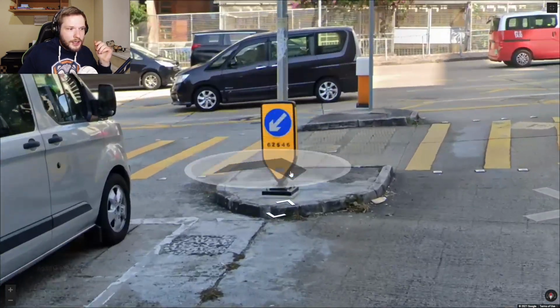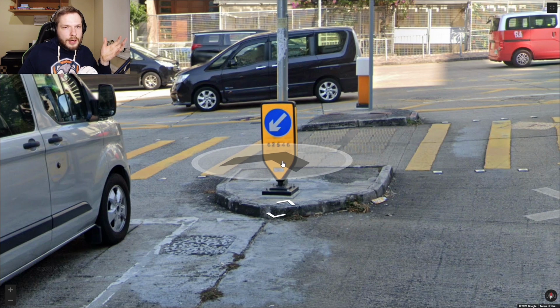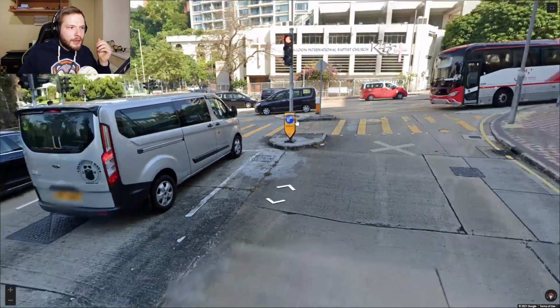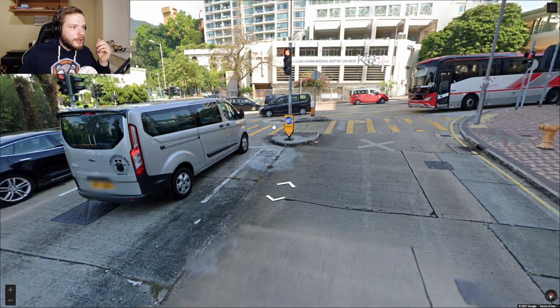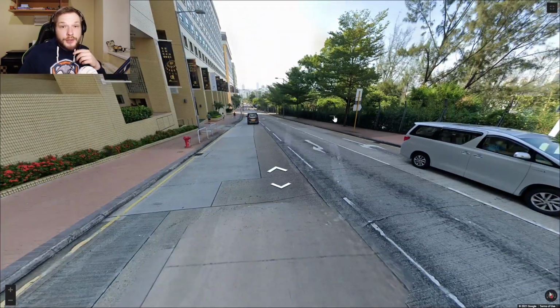What else do we see here? This sign, I don't think I've seen it in Macau. This is like a London style, UK style sign, since Hong Kong was a part of British rule for a long time. That is probably why these signs are common here as well. And of course you will see some mountains around too.